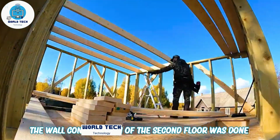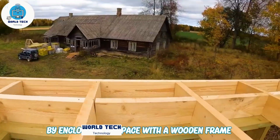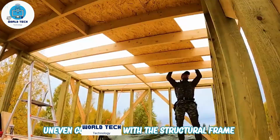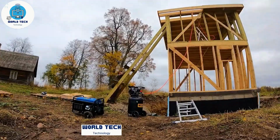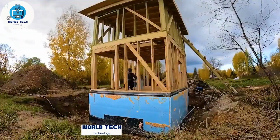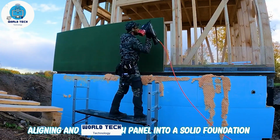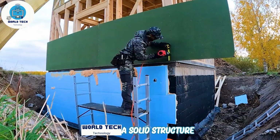Meanwhile, the wall construction of the second floor was done at the same time by enclosing the space with a wooden frame, ensuring a seamless and even connection with the structural frame. The process of building the house continues with aligning and fixing each panel into a solid foundation, creating a solid structure.